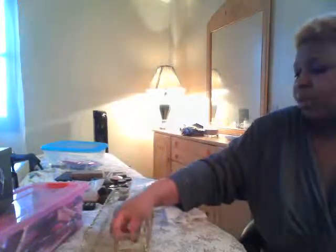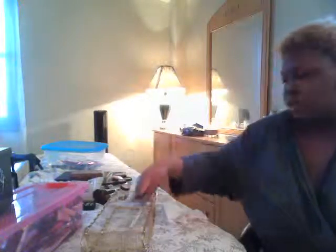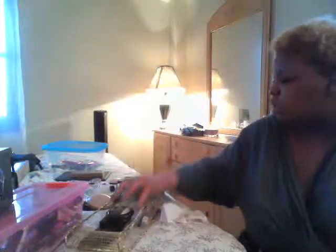Then I have my Elizabeth Arden brush. I haven't used it yet, but I believe this is an eyeshadow brush. And then I have my e.l.f. brightening eyeliner, which I think does that. If it's bold enough, like a real bold black, I believe it does brighten up your eyes and makes your eyes appear brighter than normal. So, that's that guy.